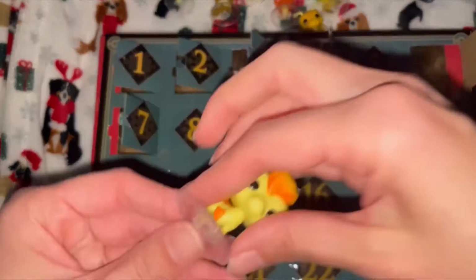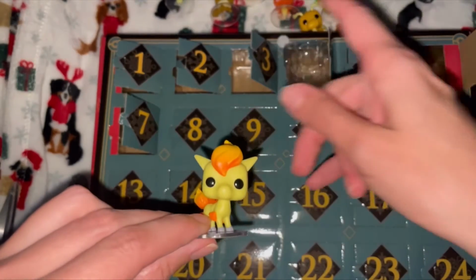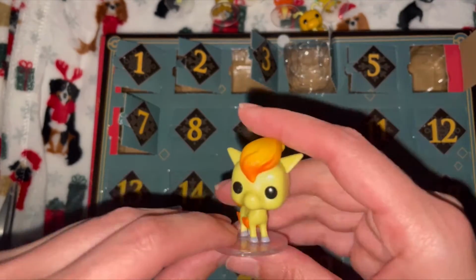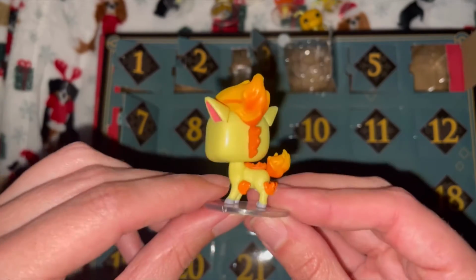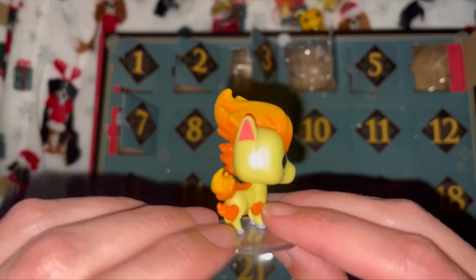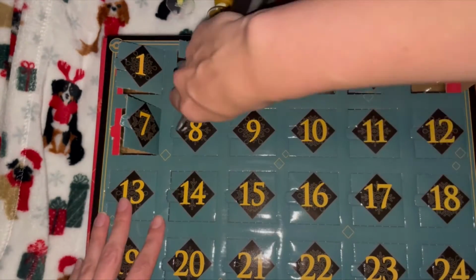Oops. I feel like I'm going to say it again, but I think she was one of my favorites also growing up. Psyduck, Dragonite, Ponyta. I think those were my favorite. Oh, and Jigglypuff. So when Jigglypuff comes, I will be saying that also again. What a cute little pony. Gorgeous.